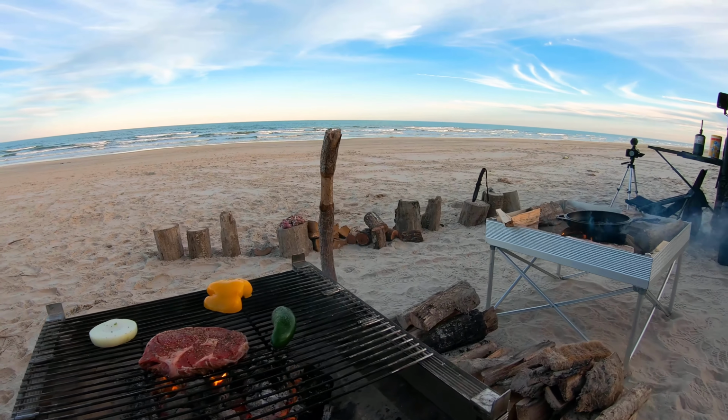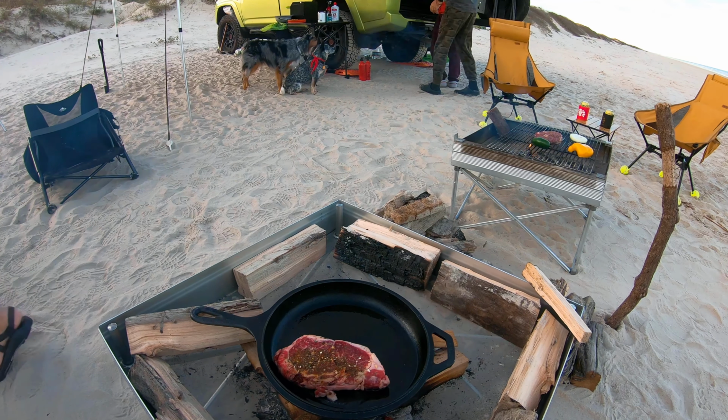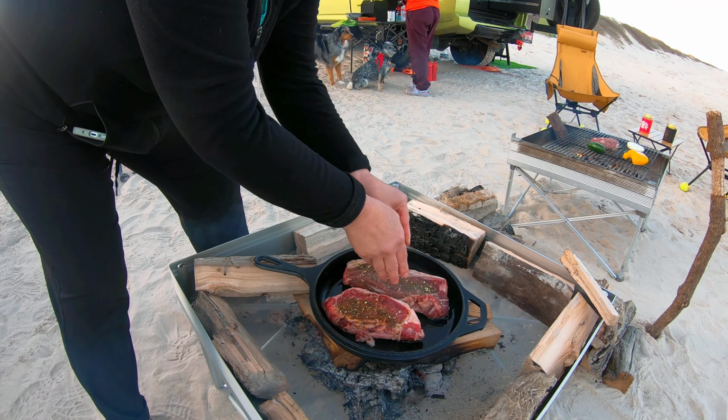Oh, it smelled really good. Yeah, and put it on. Yeah, look at that strip of fat. I never buy steak that much.